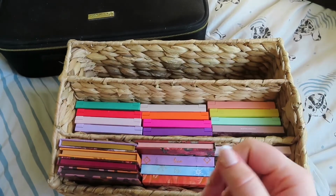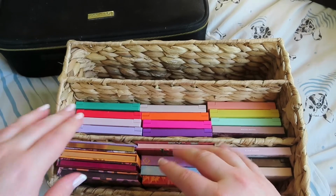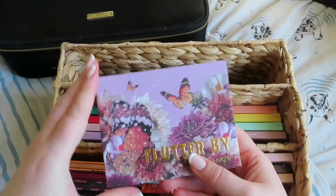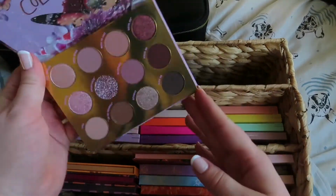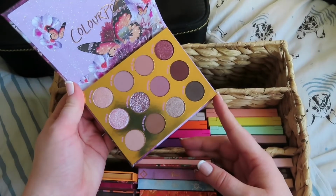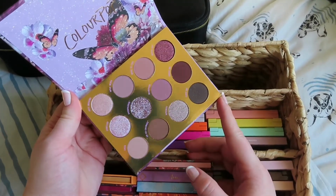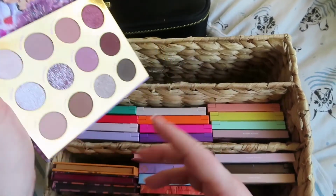Okay, that's the back bit done. I'm going to move on to these front ones to keep in the same theme. So this is the Flutterby palette. This is a beautiful palette. I've never used it, but it is really stunning. Muted lavenders and mauvey tones. Really pretty palette.